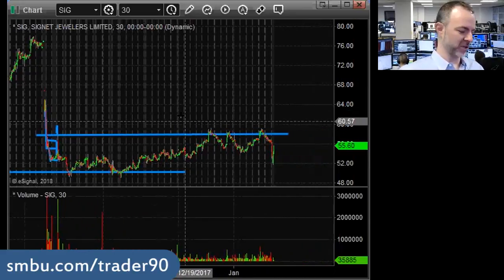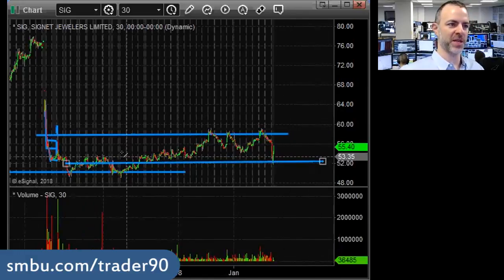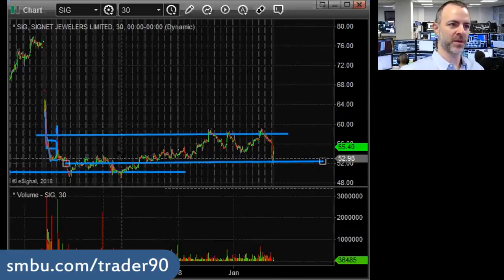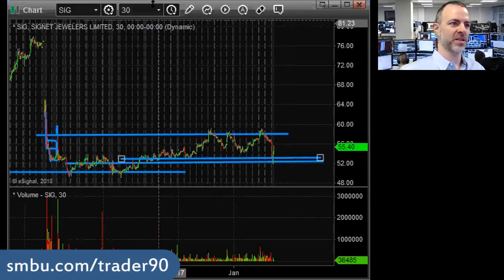They announced same-store sales. So a lot of these retail names the last few days are reporting same-store sales from December. These guys were actually down a few percent. Looks like it's already bounced from 53, 52, 53. What did we put on for support here? I put 53, 54. So let's just zoom in and see what it did.